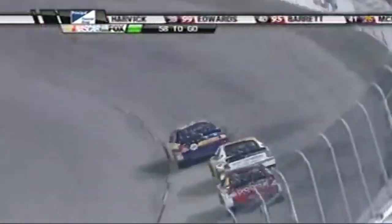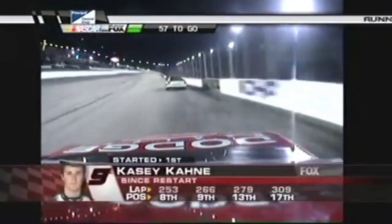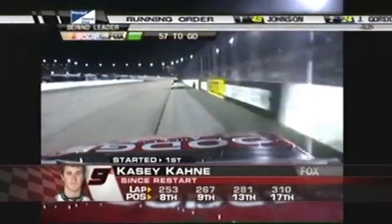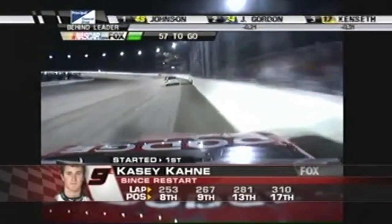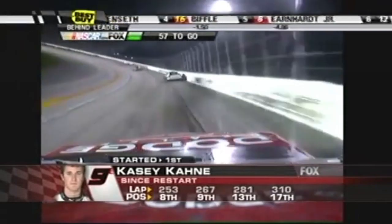How about our pole sitter Casey Kahne? 17th place, and he's about 7 seconds from losing a lap to Jimmy Johnson. I guess the string will be broken for him tonight. 3 wins from a pole, and doesn't look like that's going to happen tonight. Yeah, we've got a lot of cars that would love to see a caution. They're about to go a lap down. Like you mentioned, Casey Kahne, Kyle Petty, J.J. Yeley, Casey Mears, Joe Nemechek, just in front of our leader, Jimmy Johnson, right now.